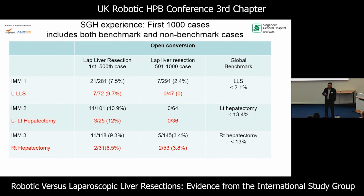The conversion rate for IMM1 was 9.7% in the first 500, and it dropped to 0. For left IMM2, it was about 11%, and then it became 0. And for major hepatectomies, it was about 9%, and it dropped to 3.4%. And this includes those types of resections we mentioned earlier: huge tumors, ruptured cancers, etc.